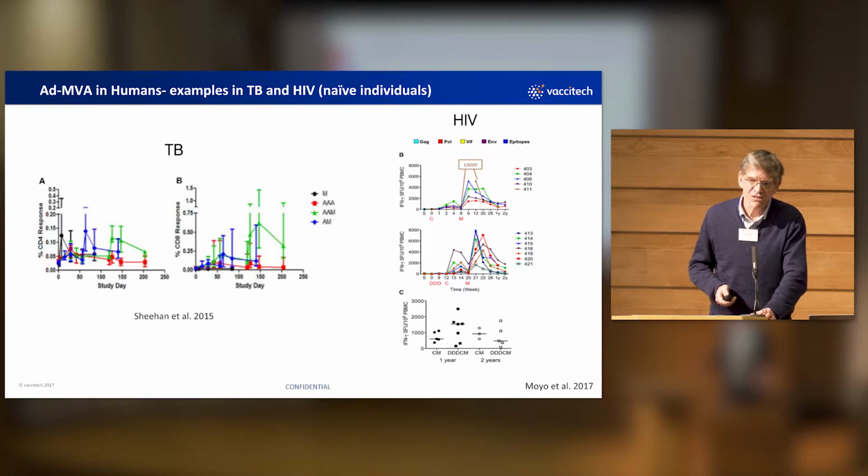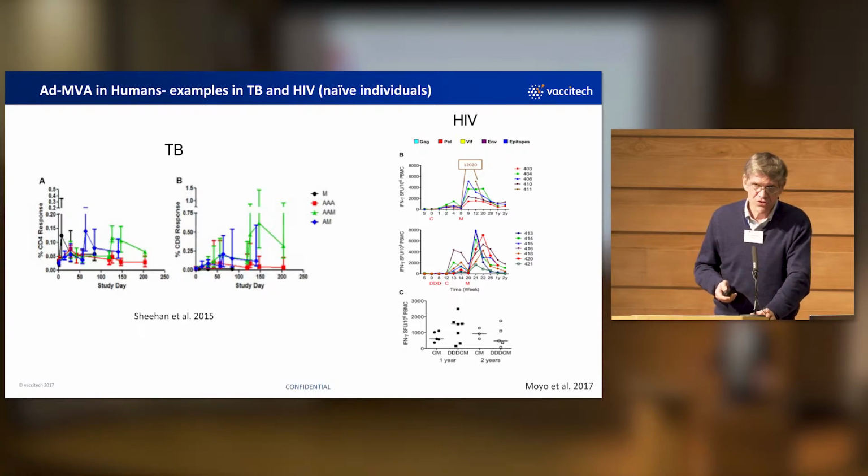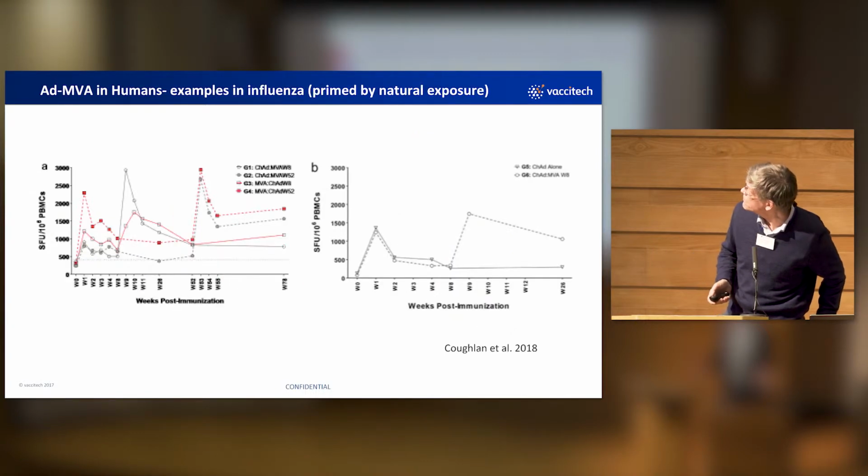There have now been at least 5 published studies comparing DNA-MVA to AD-MVA, mostly done by the VRC and the HVTN network. In every single study, AD-MVA has outperformed DNA-MVA.